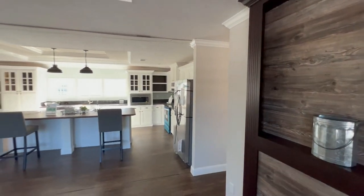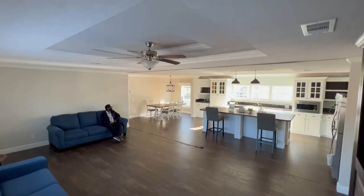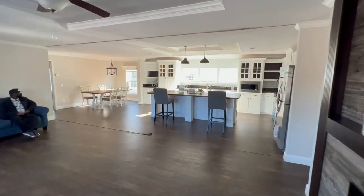All right, so another angle of the living room, and then we'll check out the rest. So this is a huge living room, guys. Very, very huge living room. All right, so let's check out the kitchen and the dining room.